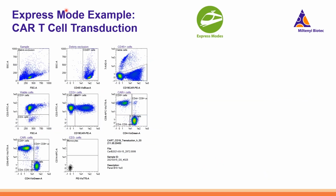Now I would like to highlight one example of express mode gating for you. So here's a CD19 CAR T cell sample during manufacturing on which we ran the transduction efficiency express mode. After standard scatter settings, we just focus on CD45 positive cells. We exclude dead cells by the use of 7-AAD, a live dead marker, and just continue with the viable cells. Then from the viable cells, we only look at the CD3 positive cells. And in the next gate, we can already determine the transduction efficiency among these CD3 positive cells with the help of the CD19 CAR Detection Reagent. And furthermore, you can also get the distribution of the CD4 or CD8 cells among either the CAR positive cells or the CAR negative cells.